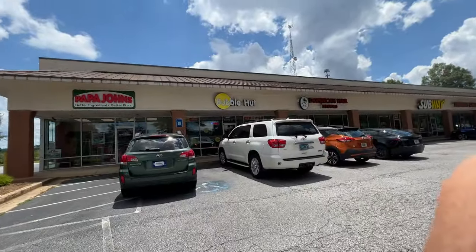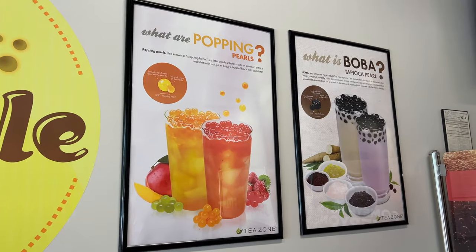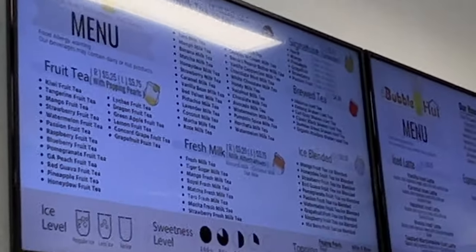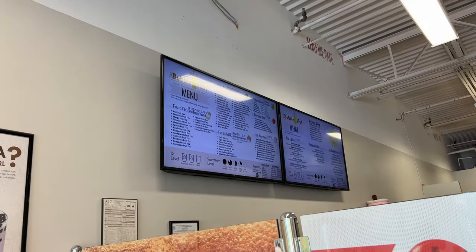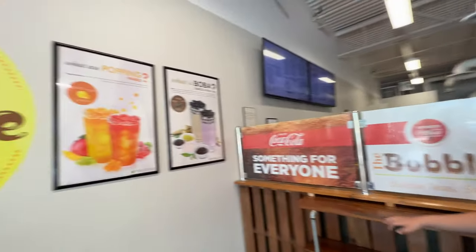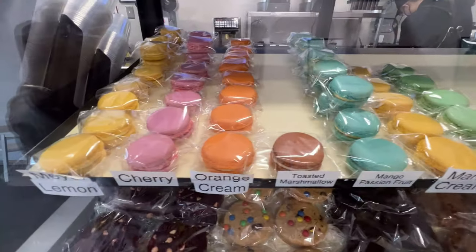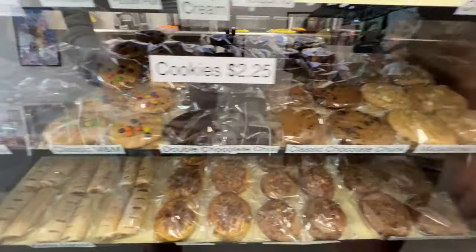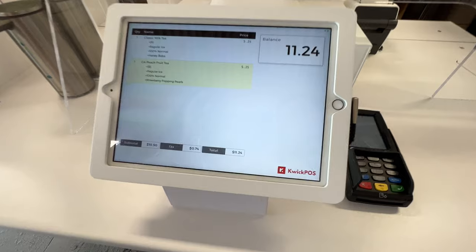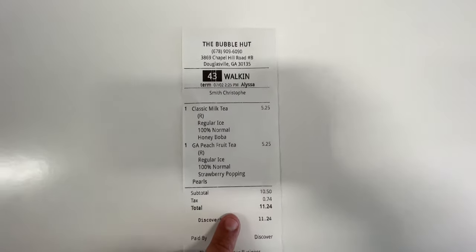Yeah. All right, so this is the Bubble Hut, and we're gonna get one of these bubble drinks. There's the menu. $5 to $7 per drink. You want a milky one or a fruity one? You want a milky one like that? Have you ever had a milky one? I have not. I have one. So 11.24 for two of them. Not too bad.